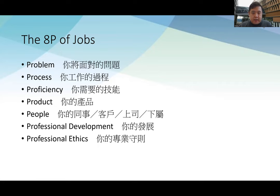So lastly, I would like to tell you about the piece that you have to analyze for the jobs, no matter if it is the job or yourself. So when you apply for a job, you look for the 8 P's: the problem, the process, the proficiency, the product, people, and development, and the ethics. What does it mean?